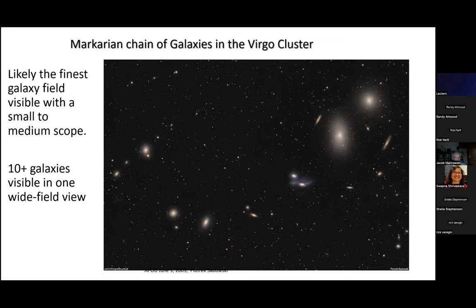Markarian's chain has long been one of my favorite areas for playing a little observational game of seeing how many galaxies I can spot in one field of view. There are many places elsewhere in the sky where quite a few galaxies will fit in a relatively small eyepiece field, but these are generally in the purview of large telescopes. Here in the heart of the Virgo cluster of galaxies, even small scopes can play the game.